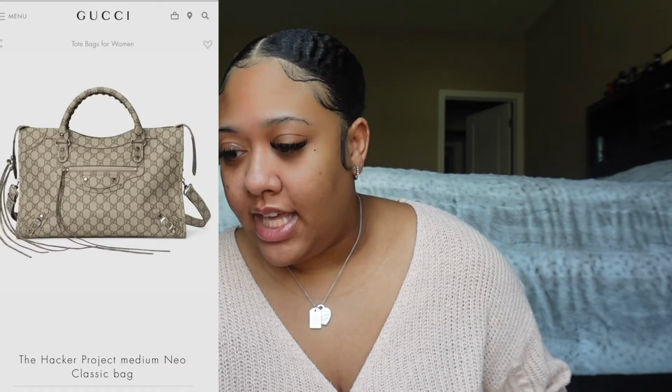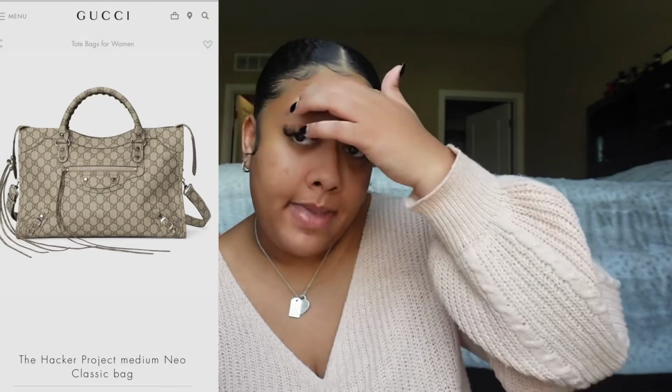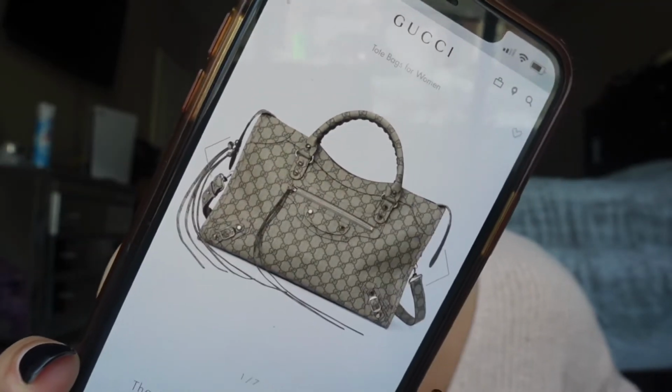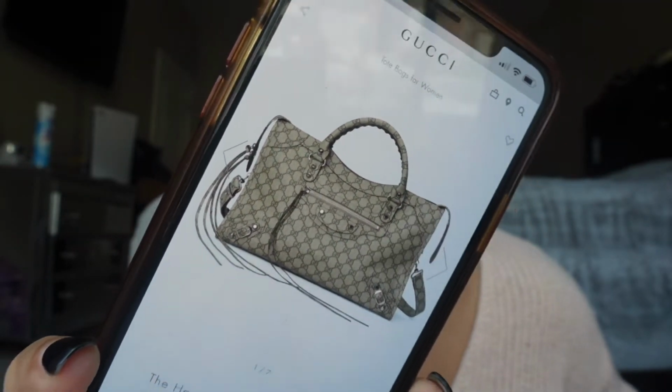I love the Hacker Project Medium Neo Classic bag. And this is what I'm saying. This is what should have been on not the Gucci website, but Balenciaga's website. This is what I was expecting to see. I was legit just expecting to see their classic bags, but with the Gucci print on it. I really just don't understand. Why did they have to do them like that? That's crazy.